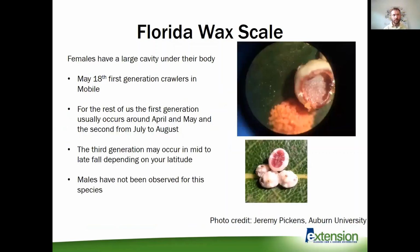Here in Mobile, on the Gulf Coast, you get about 2 to 3 generations of Florida wax scale, depending on what latitude you're at. In Florida, they're looking at about 3 generations a year. For most of us, we're probably looking at 2 generations. Our first generation makes its cameo around May 18th. Here in Mobile, our agriculture inspector has a great calendar, and he lets us know when he starts seeing those crawlers. But April, May, June, July to August is typically when you'll see your second generation, and your third generation normally occurs in the late fall, October, November, and that's typically in Florida.